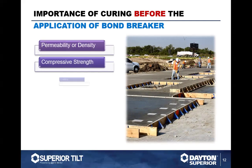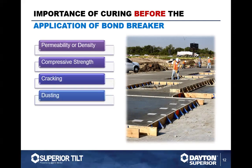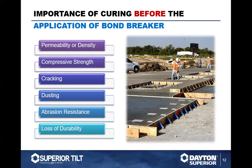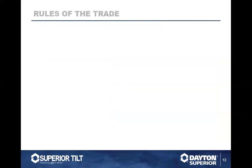So why do you want to cure? Well, curing does a lot of things. It actually helps the permeability or the density of the concrete, the compressive strength of the concrete slab, cracking, dusting, and abrasion resistance. So there are a lot of important things that you have to do with this, and this is a phase of the project that you don't want to skimp on. One of the things after you pour your wall panels, you want to make sure you cure the back sides of them. So it's just an extra operation with curing that you need to take care of.